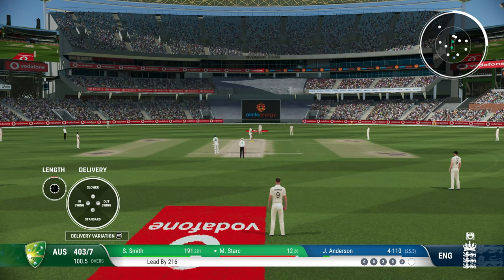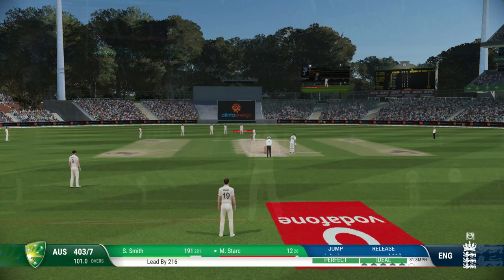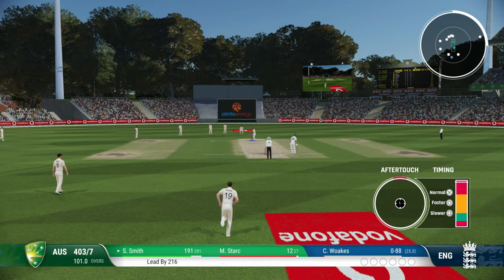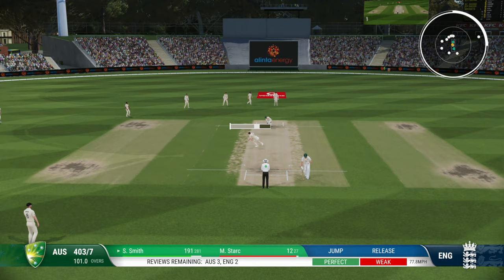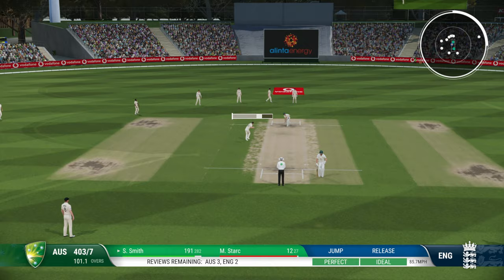400 up, by the way, for the Aussies. Obviously didn't like the look of that one and just ignored it. Five runs added in that over. Australia are 403. Chris Woakes again. Digs out the yorker. He's probably been getting the closest to getting out Steve Smith. Nice, solid defensive shot. Hasn't got his first wicket though.